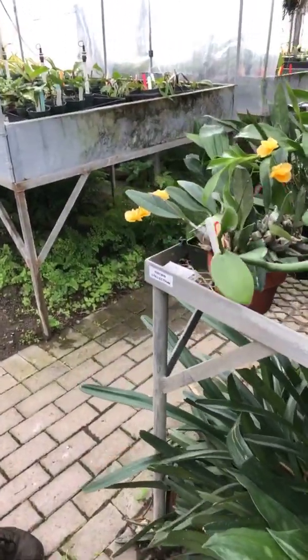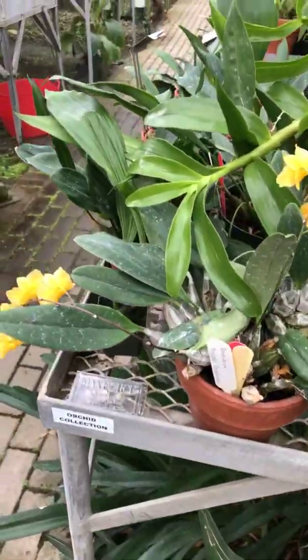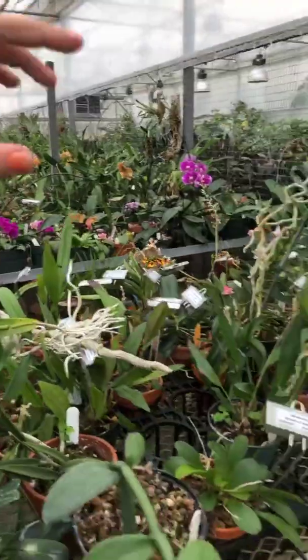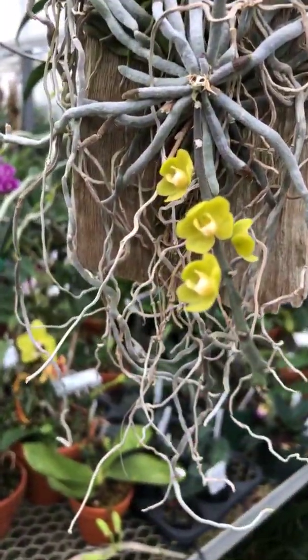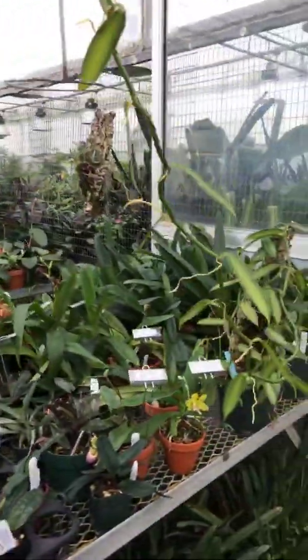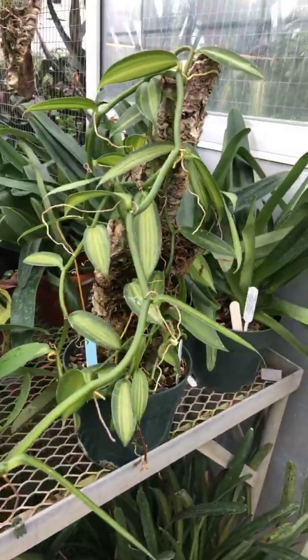What's also cool is we have a huge orchid collection. So down this side of the greenhouse, you can see there are orchids. And if we go this way, right here is an orchid, and it's actually a leafless one. And beside that, hanging from it, trailing back to a pot, that is a vanilla plant. And what's really special about it is that it's variegated.